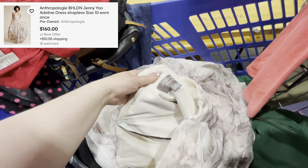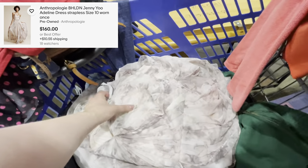A Wacoal bra in size 38C. A dress, Jenny U collection, size 10, and it's a very fun, like, pastel, flowy, sleeveless dress. It's really pretty.